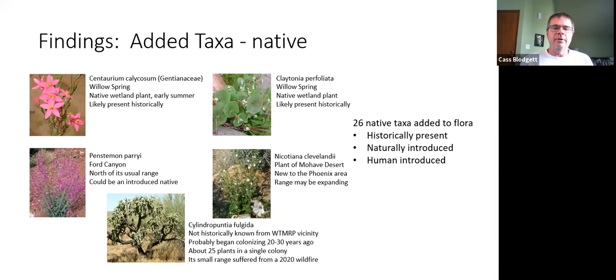We also have Cylindropuntia fulgida in the park. This is chain fruit cholla. It's a big cactus. If it was there, David Kyle would have found it. So it probably, looking at the plants that we found, this is actually a Cindy Smith find. There's a population of about 25 or so plants that on the uphill side begin with one large plant, and then sort of in a teardrop shape going downhill, there's this population of smaller plants.